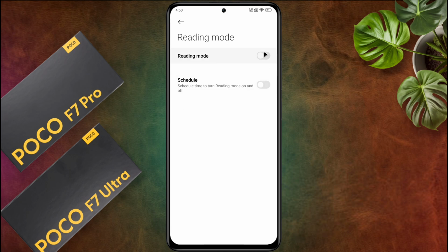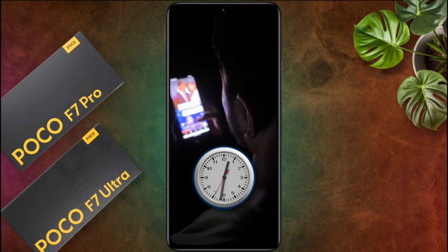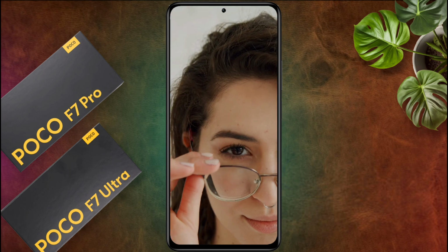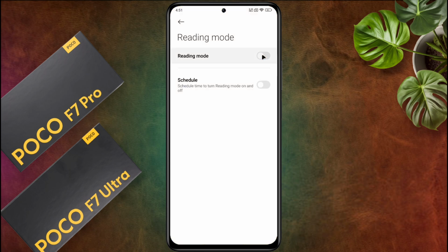If reading mode is on, the display light will show a warmer color. If you use your phone for a long time or if you read a book on mobile, this setting is very good for your eyes. If you don't like this function, then turn off the reading mode.